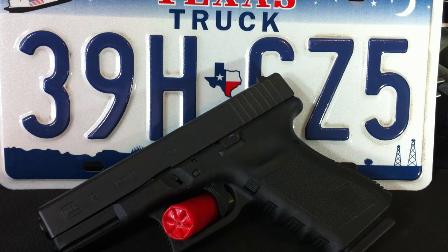Now, there are cases where this isn't true for some shooters, but for me, I have never had a problem with any of my Glocks, and I've owned about four. I think it's four. Yeah, four Glocks.